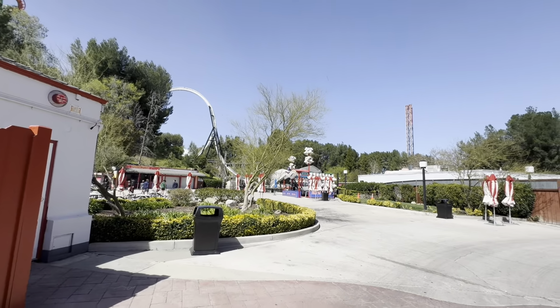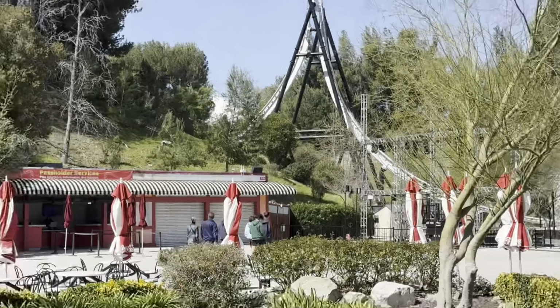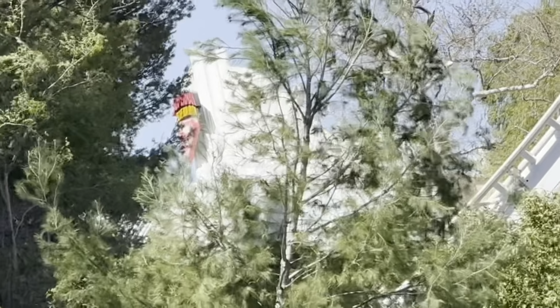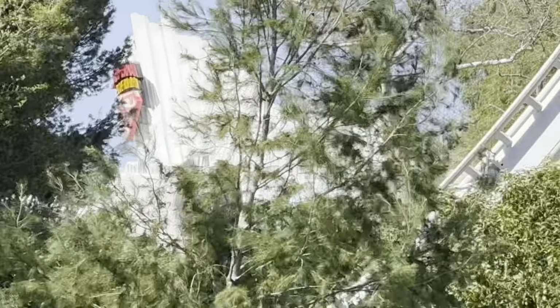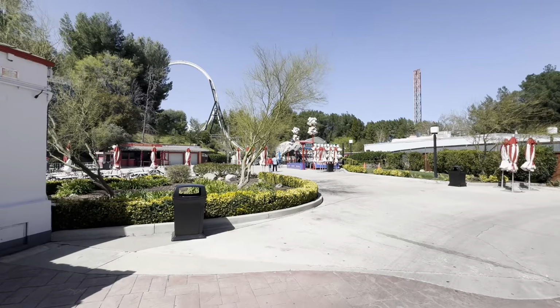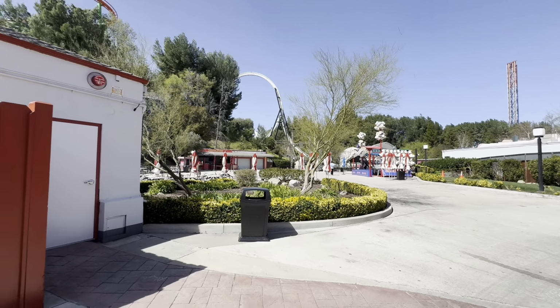This is where we're at, and we're gonna hit Twisted Colossus first. And if you guys can see over there, I don't know if you can see that zoomed in, that's the entrance to Superman Escape from Krypton. You can see it right there. So it starts right there, and it goes all the way to that tower. It's a very long ride. Alrighty, I think we're gonna make our way over.